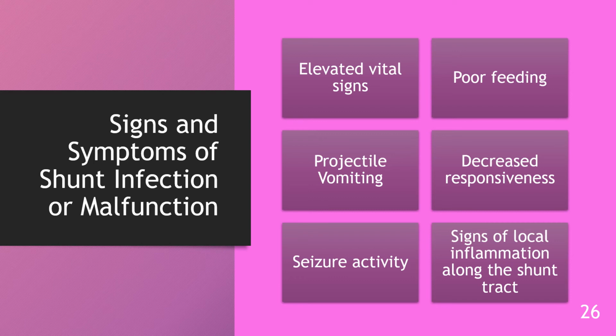Complications can include elevated vital signs. They can have more poor feeding. If they're having projectile vomiting, that can be a definite sign. And when I say projectile, it's not just spitting up, it's shooting across the room. They may have decreased responsiveness, seizure activity. You may even see signs of local inflammation along that shunt tract.